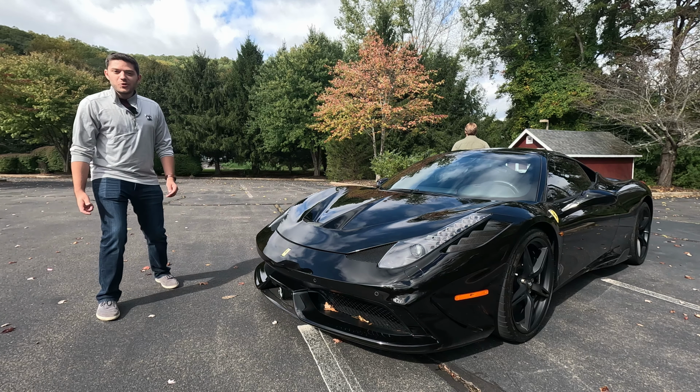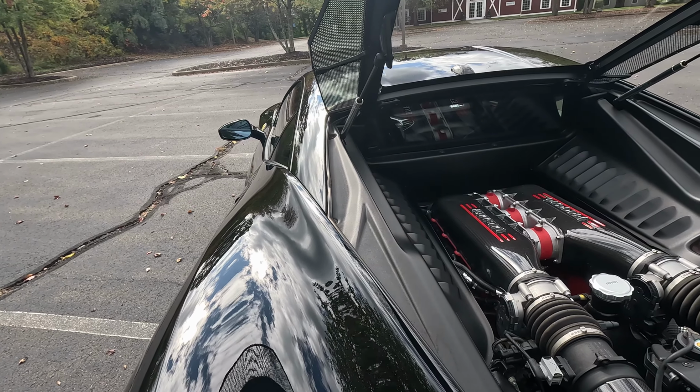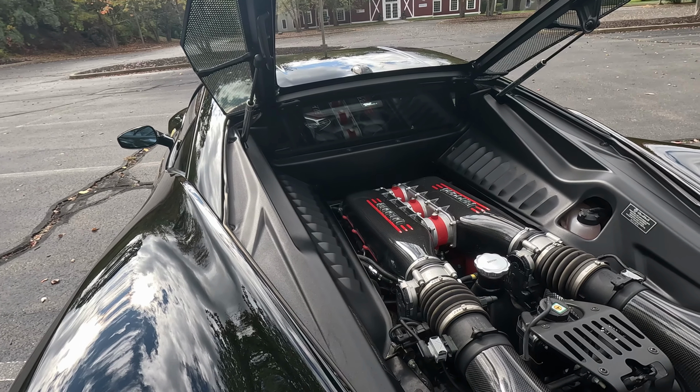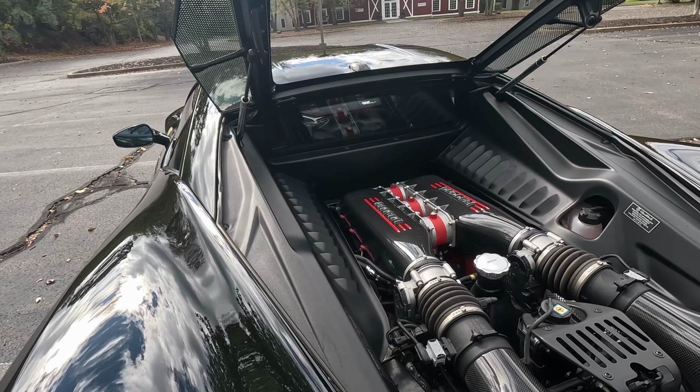And today, we're going to take this 458 Speciale to Cars and Coffee. But first, Dom, you got to tell us the stats. So today, we have a 4.5-liter Ferrari V8 pushing out 597 horsepower, 540 newton meters of torque through a 7-speed dual-clutch transmission to the rear wheels. And my God, this thing is just a perfect recipe. This is absolutely Ferrari at the top of their game. This is the top dog of the 458 generation Ferraris.